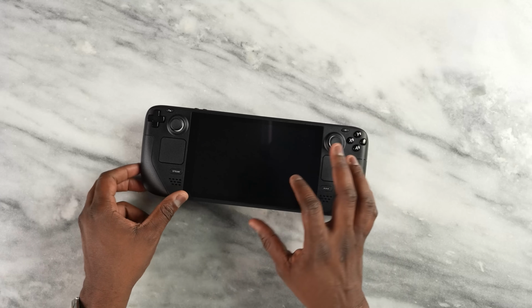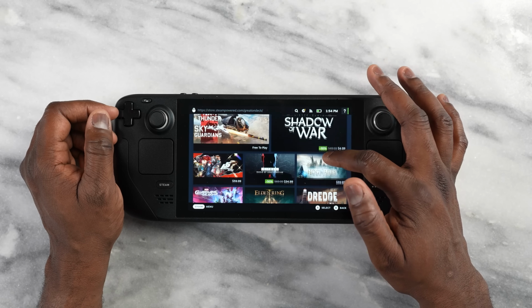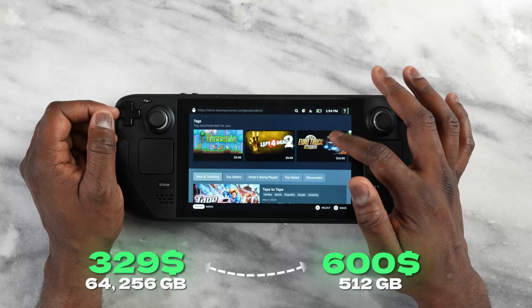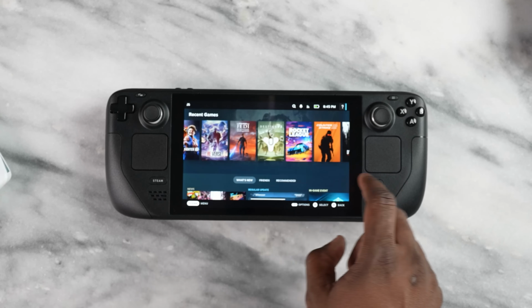Now this display is a 720p display, but the pricing of the Steam Deck starts at $329 and goes all the way up to roughly around $600 with the 512 gigabyte version, which is pretty cool. So which means you can get this much cheaper. And of course you have Steam layout and it's running Steam OS. So all your games are gonna come from here. There are ways to dual boot Windows on here, but we're just looking at the traditional pick up and buy, play and use. But it's a very unique device. I do like it. It feels really sturdy, not as heavy as the Legion Go.